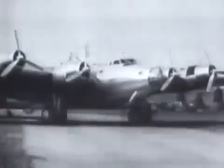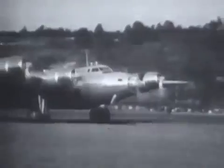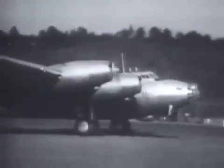The first of these was an early Boeing project, the XB-15. This aircraft was to have a wingspan of almost 150 feet, but needed all of the power of its four 1,000 horsepower engines to lift its 35 tons of bulk into the air.